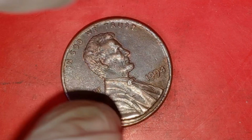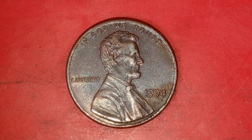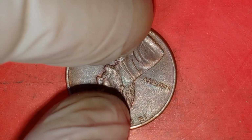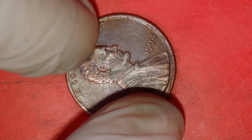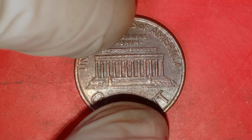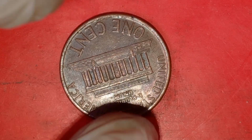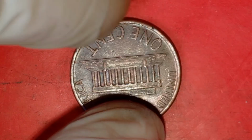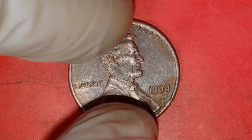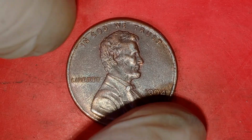Before we get into the specifics of the 1994 penny, let's take a quick trip back in time to understand the significance of the Lincoln penny as a whole. The Lincoln penny was first issued in 1909 to commemorate the 100th anniversary of Abraham Lincoln's birth. Designed by sculptor Victor David Brenner, it quickly became one of the most iconic coins in American history. Over the years, the Lincoln penny has undergone a few design changes, but the most notable are the obverse featuring Lincoln's portrait and the reverse, which, in the early years, depicted a wheat stalk, hence the term wheat penny. Since 1959, however, it has featured the Lincoln Memorial, marking a major shift in its design.